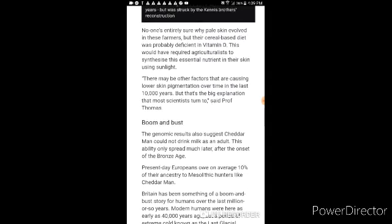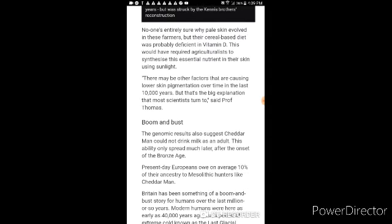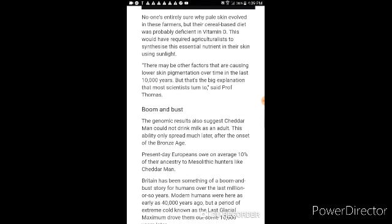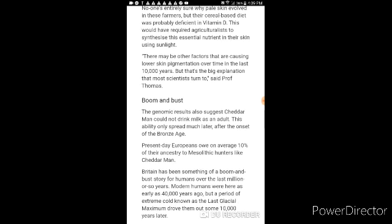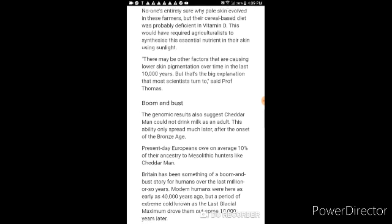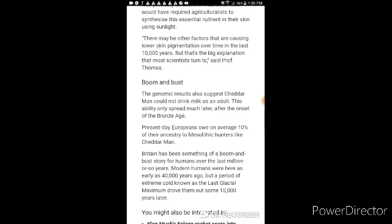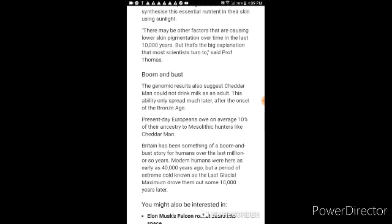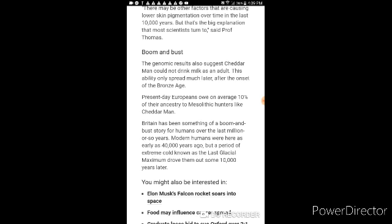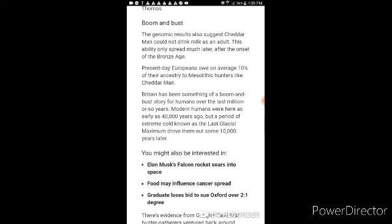No one's entirely sure why pale skin evolved in these farmers, but their cereal-based diet was probably deficient in vitamin D. This would have required agriculturalists to synthesize the essential nutrient in their skin using sunlight. There may be other factors causing lower skin pigmentation over time in the last 10,000 years, but that's the biggest explanation most scientists turn to.